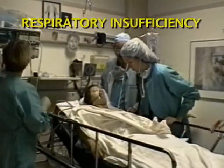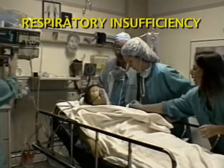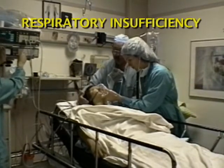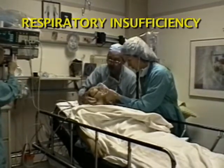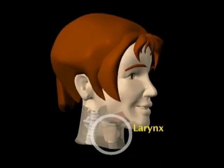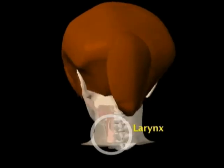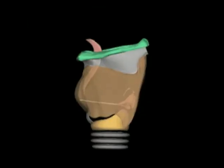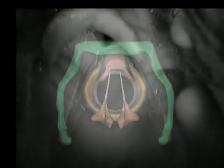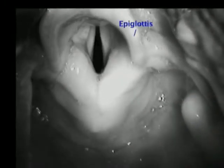Every patient should be monitored in the immediate post-extubation period for potential respiratory insufficiency or obstruction. Early recognition and treatment of respiratory compromise is essential. Successful placement of an endotracheal tube through the larynx and into the trachea depends on an intimate knowledge of the anatomy of the larynx and an appreciation for its dynamic structure and relationships.